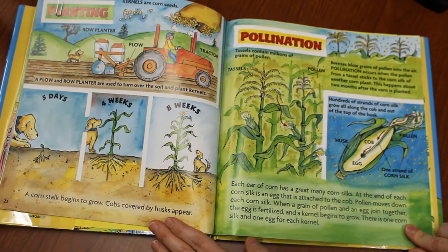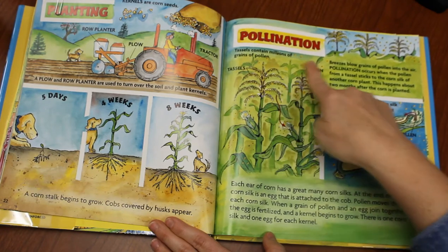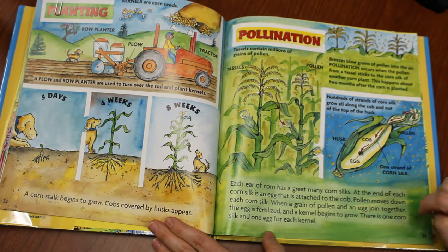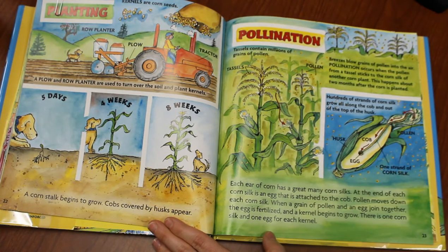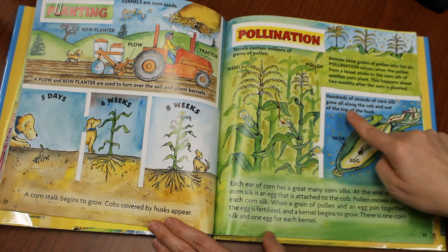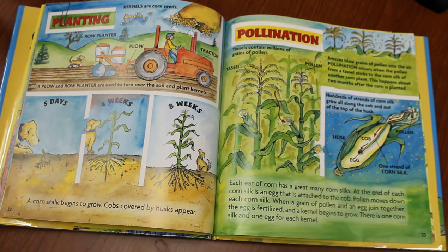In order for corn to grow, it needs to undergo a process called pollination. Breezes blow grains of pollen into the air, and pollination occurs when the pollen from the corn tassel sticks to the corn silk from another plant. This happens about 2 months after the corn is planted. Hundreds of strands of corn silk, the soft tassels at the top, grow all along the cob and out of the top of the husk.